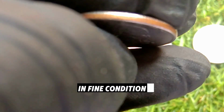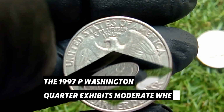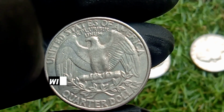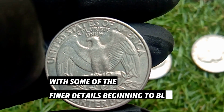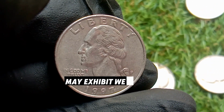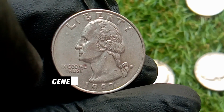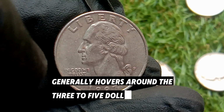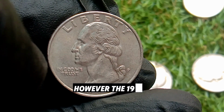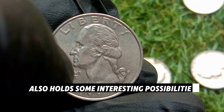In fine condition, the 1997p Washington Quarter exhibits moderate wear. The bust of Washington on the obverse shows wear across the high points, with some of the finer details beginning to blur. Similarly, the reverse design, featuring the eagle, may exhibit wear in the wings and feathers. For a typical coin of this grade, the value generally hovers around the $3 to $5 mark, just like the 1993p Washington Quarter. However, the 1997p Washington Quarter also holds some interesting possibilities for collectors.